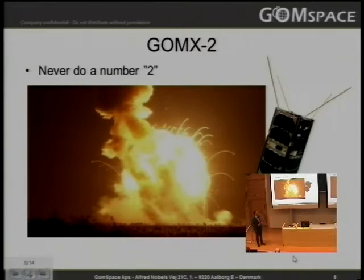sometimes, you know, you can be lucky anyway, because NORAD and NASA have actually located the box where our satellite was. So they found the deployer, and just last week we received our satellite again from that mission. And it doesn't have a scratch at all. It's in total good shape.